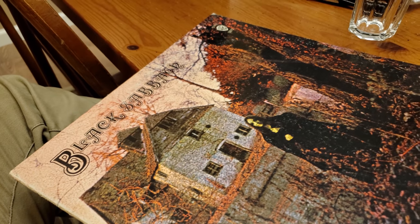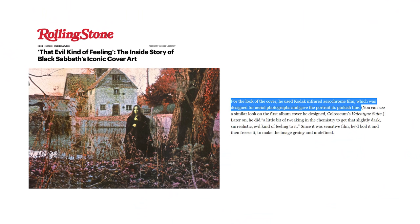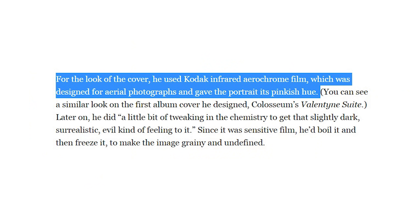But then I looked even deeper. The skin tones were a nasty yellow color and the foliage was red. That could really only mean one thing, Kodak Ektachrome Infrared. Otherwise known as Aerochrome. After some light research, because ain't no one got time for heavy research, I found an article about the photographer Keith McMillan talking about how he froze and then boiled the film to get this evil kind of look. Anyway, the Aerochrome whore inside of me thought it was pretty cool.